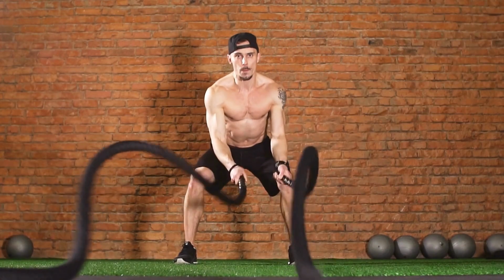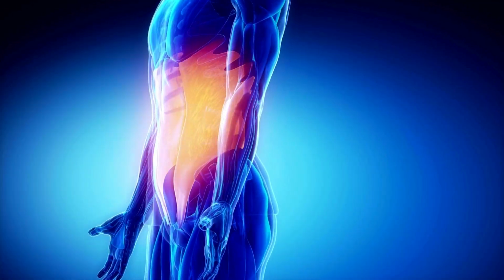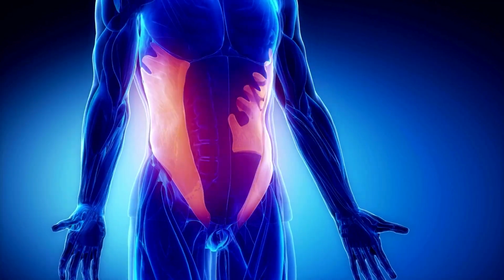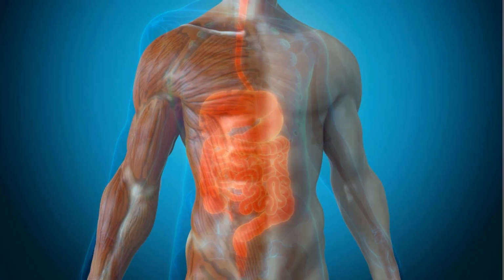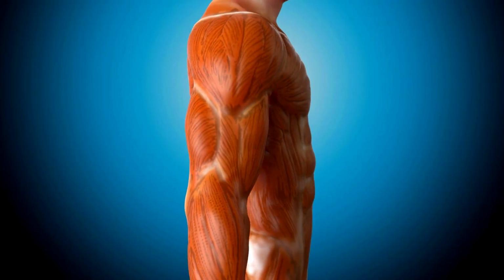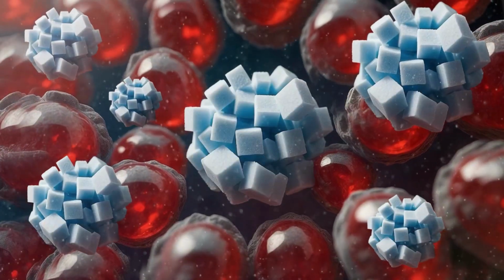To burn calories during exercise, our body needs to have calories stored. Our body consists of various tissues that store energy. The food that we eat is converted and stored in our body in different forms, such as muscle tissue that can provide us calories, fat tissue that can also supply calories, and the carbohydrate stores, which is called glycogen.